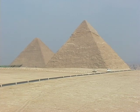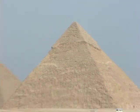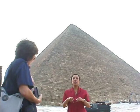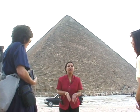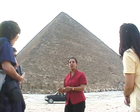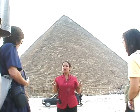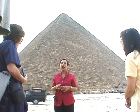Can you imagine? 300,000 blocks of limestone were employed in the construction of the pyramid. Here, the Giza plateau is one of the strongest sites in all of Egypt, and that's why these pyramids do not have foundations. What you see there is what you see. There's nothing below this ground. There's no foundation for this tomb. Now you've got a complete pyramid, or a true pyramid, so you can see how architecture has developed.